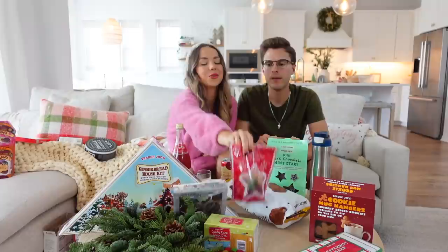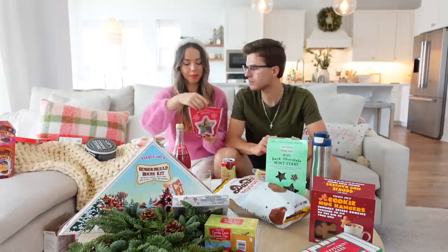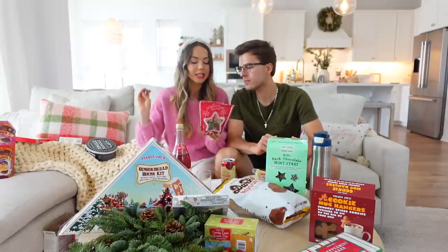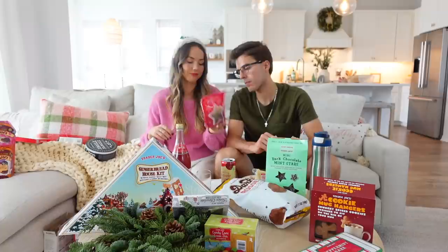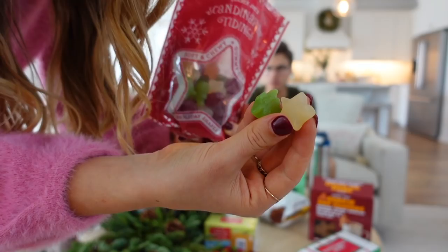Remember these? We've had these before. I love Scandinavian culture, so I always love to pick these up. So this bag is filled with good tidings in the form of holiday-inspired shapes. They're bright and fruity, sweet and chewy. These gummies are sure to shine in a festive candy bowl or a gift basket. Agreed. They look just like regular gummies, but to me they taste a lot different, the consistency. So I wanna see what you think.